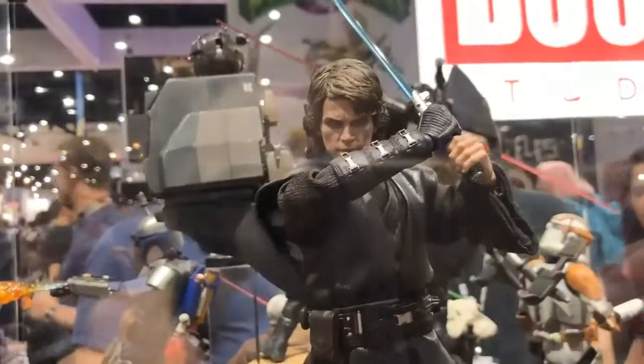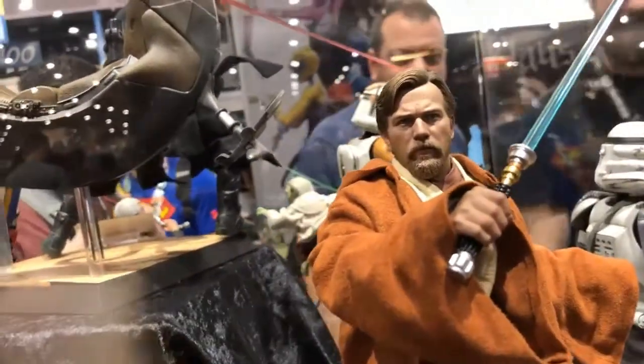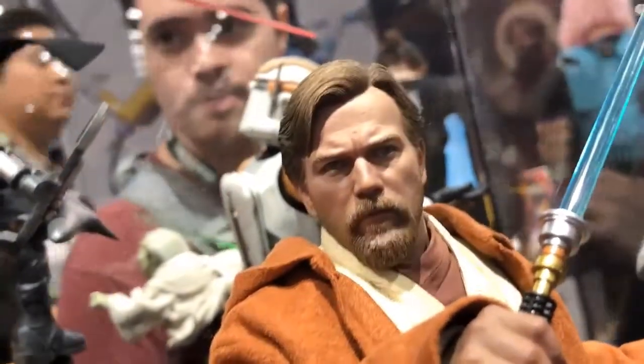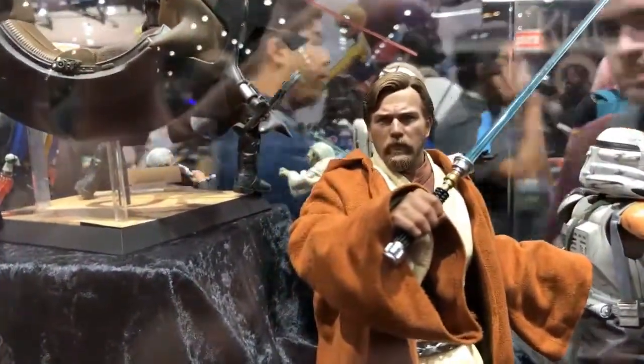Do have Darkseid Anakin Skywalker here, the exclusive for the con. I like that base. That base is definitely really cool, but I'm not the biggest fan of Anakin, so definitely not for me, but I can see the same with this guy. Not a big fan, but I know other people were in the market for a young Obi-Wan and a young Anakin, and now Hot Toys has got you covered. And this, I'm not going to lie, the Obi-Wan looks really good. I think that's actually one of the better head sculpts that Hot Toys has done.